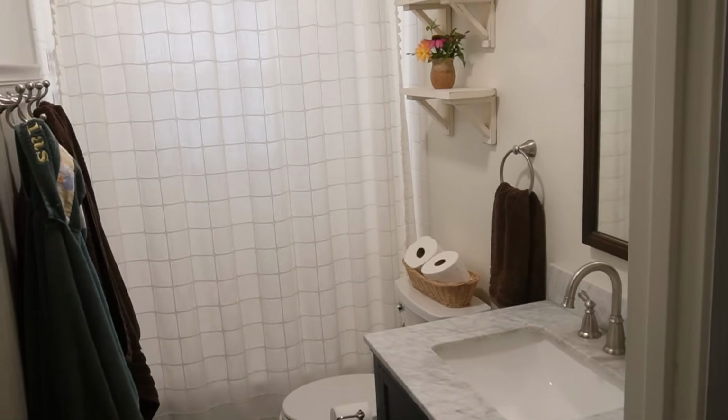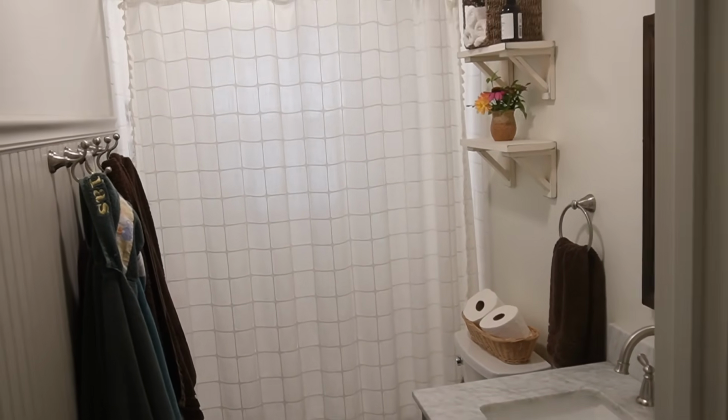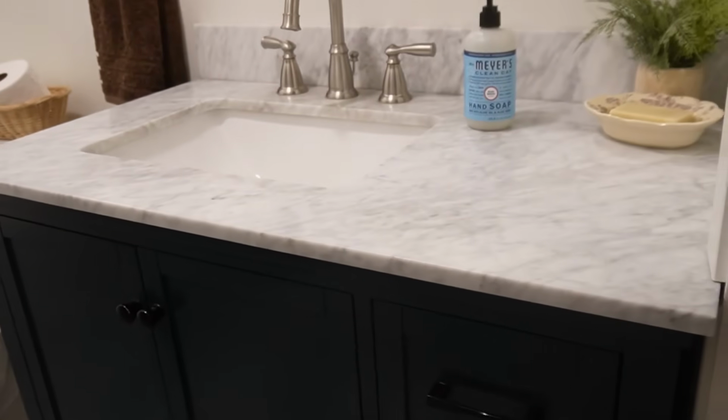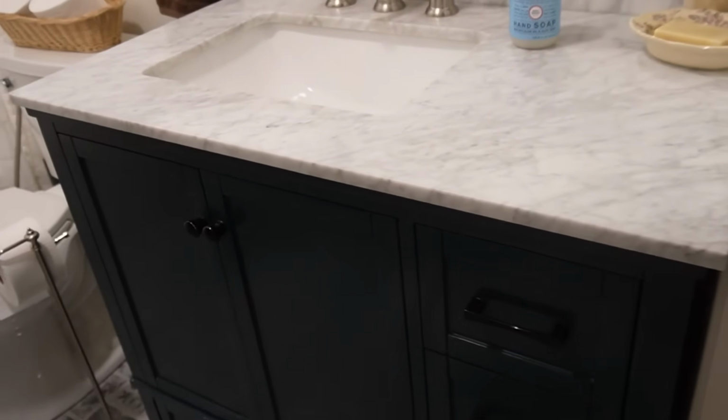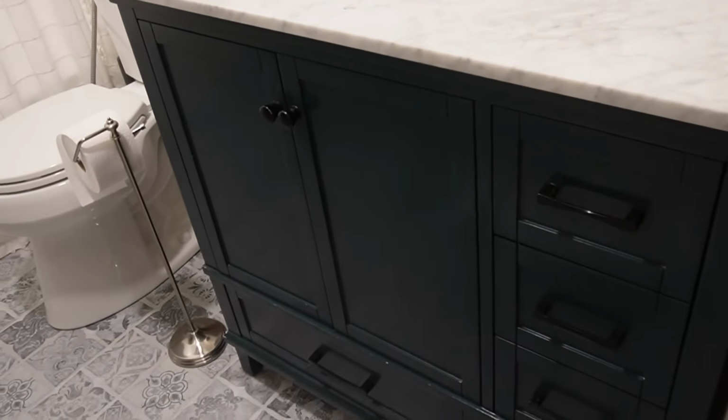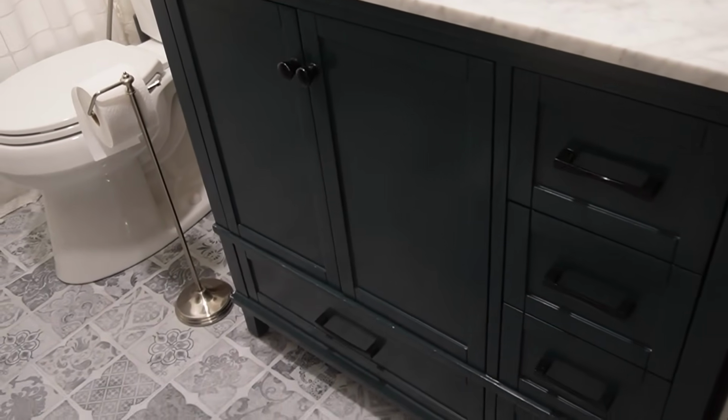I absolutely love this bathroom space. My husband renovated it a little over 2 years ago. I was pregnant with our little boy. So it is just beautiful. I love how it has finished up. We have one vanity here and that is our storage. So in the vanity, it is a 5-drawer, double door open vanity and it holds what we need. So I'll just share with you what we have in there.